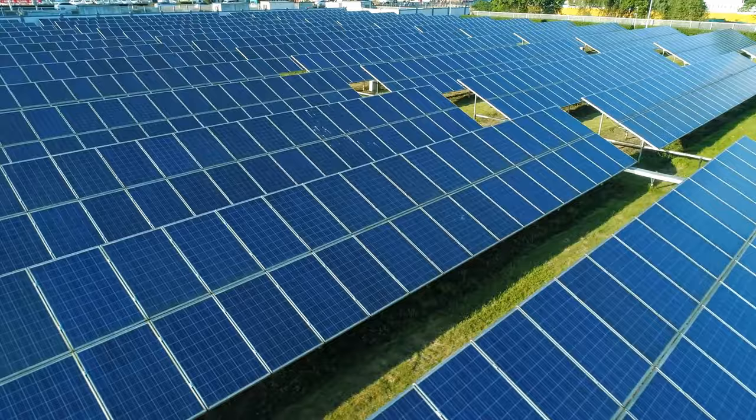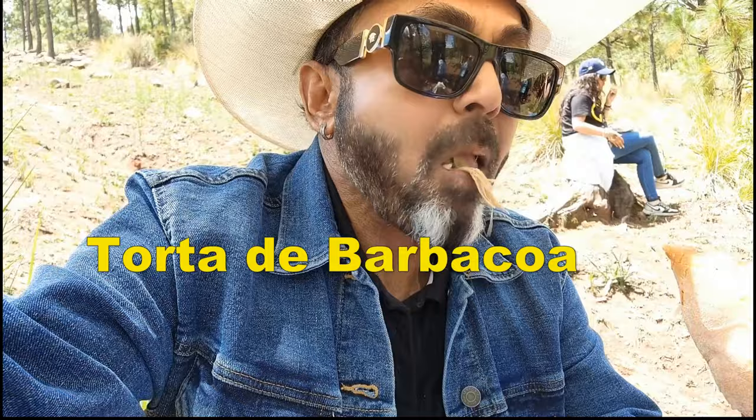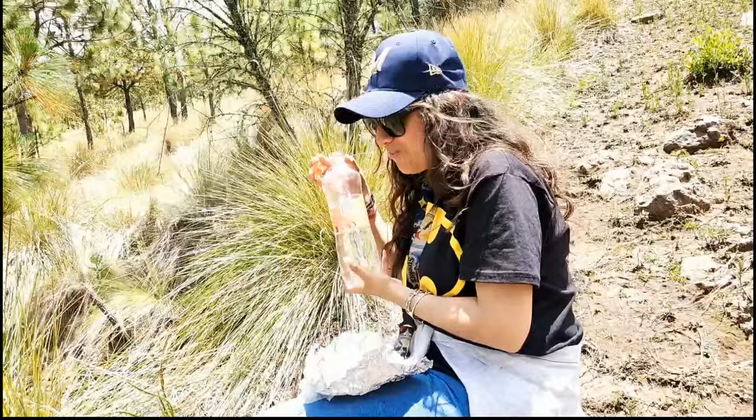Torta. This is lamb, torta de barbacoa. Tastes good. My niece, Marenita, she's also eating. ¿Qué comiendo? Quesadillas.